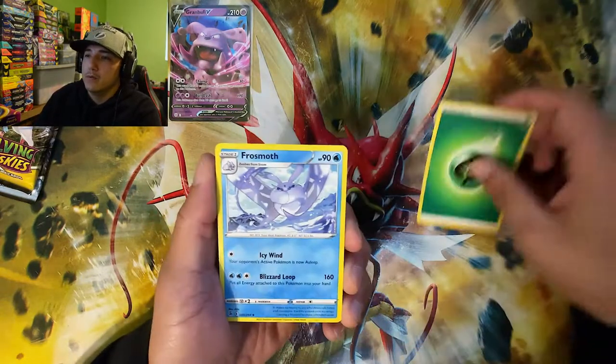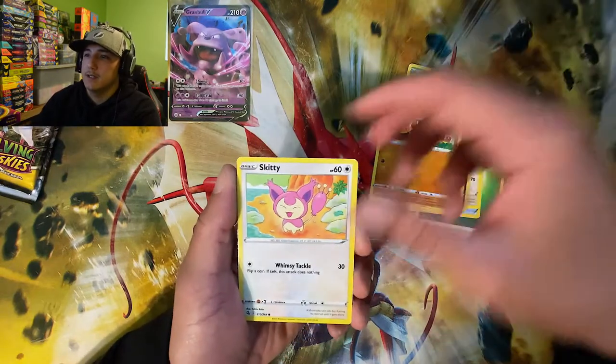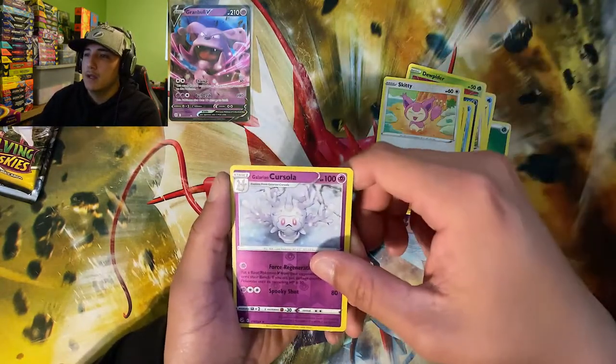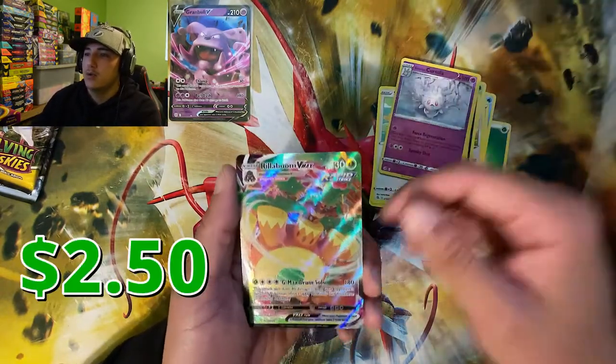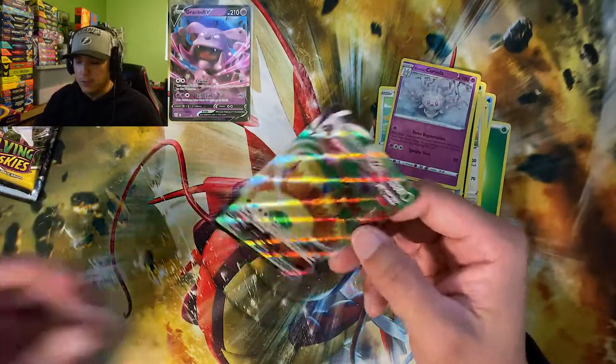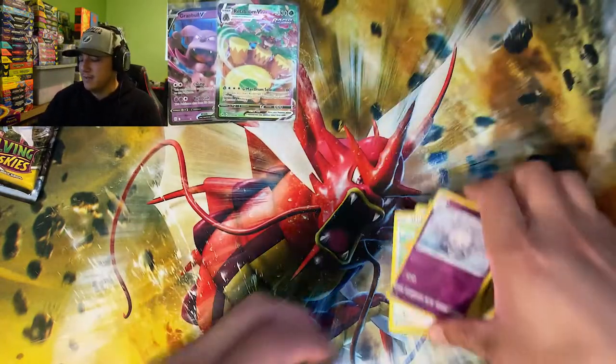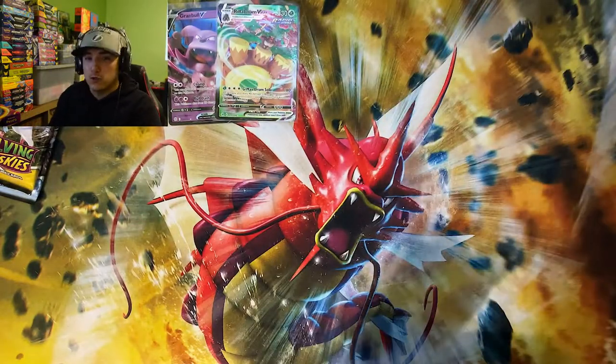But here we go. Leaf Energy, Frostmoth, Spongy Gloves, Double Dewpider, Vullaby, Choodle, Phalanx, Skitty Bo Bitty, Galarian Cursola, whoo, VMAX Rillaboom. There we go. 2 for 2. Or no, what's that? 2 for 3? Yeah, 2 for 3. Hey, there we go. Hey, ultra rare pulls all day.